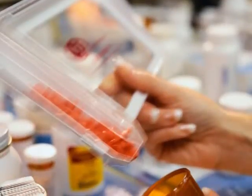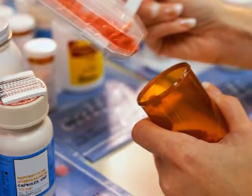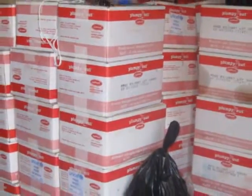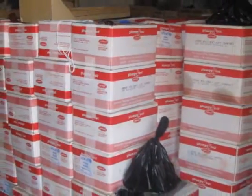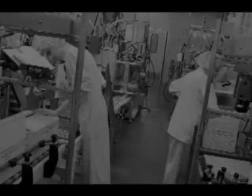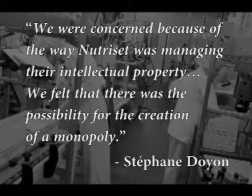Similar to the debate over the price of AIDS drugs in Africa, the price of PlumpyNut has been brought under scrutiny. At $60 per child for a 2-month treatment, it is relatively expensive. This is largely because Nutriset is the only major supplier. Stéphane Doyon, a nutritional specialist with Doctors Without Borders, says, "We were concerned because of the way Nutriset was managing their intellectual property. We felt that there was the possibility for the creation of a monopoly."